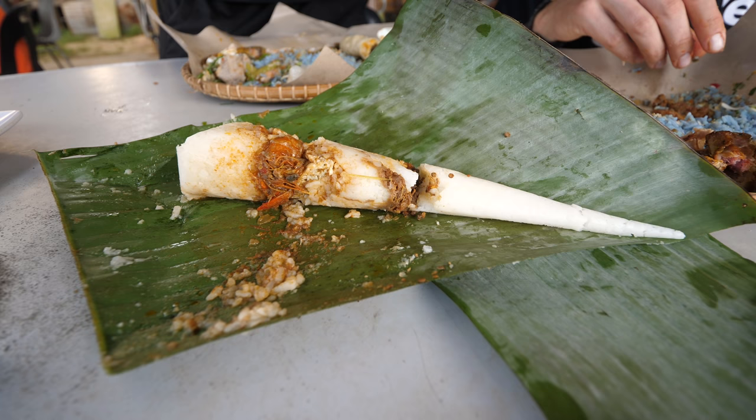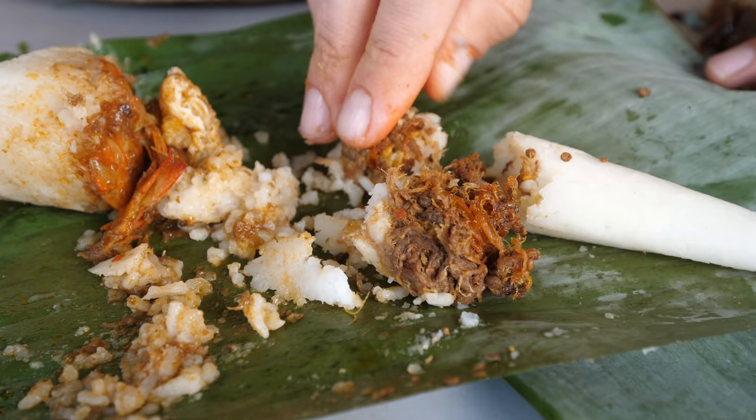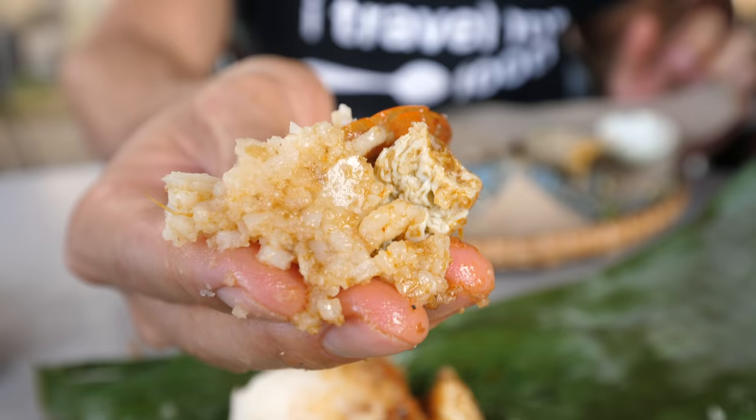I think I'm just gonna go straight in for the center there. Get some of the rice. You wanna try this? Oh yeah, that is like an omelet and shrimp. This is like a tiny little construction. I got some of the omelet, I think, and a shrimp in that bite.